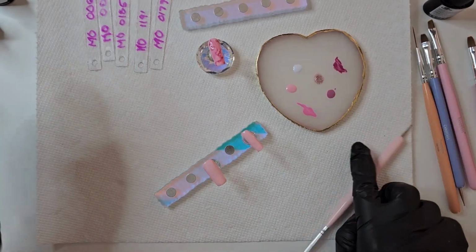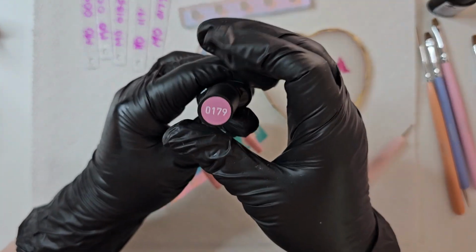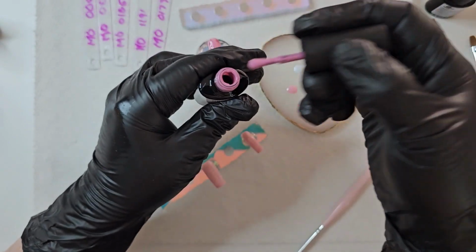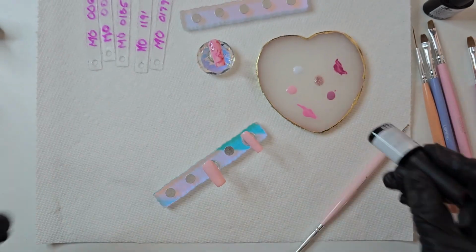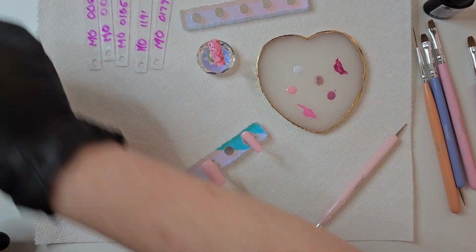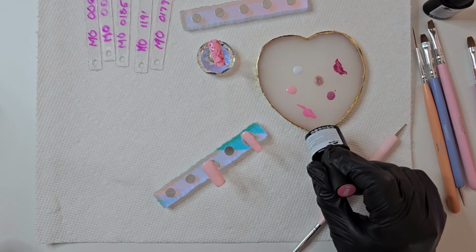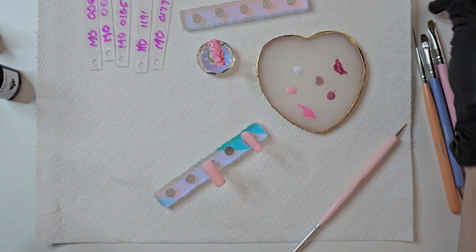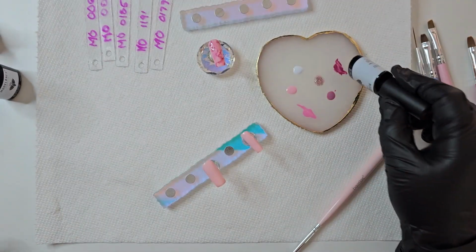Go in with, oh, I didn't even tell you the number. 0179 is the, oh, that's the medium one. I want the darker one. That's this one. And then 0061 is this one right here. And then 0185 is the dark one.